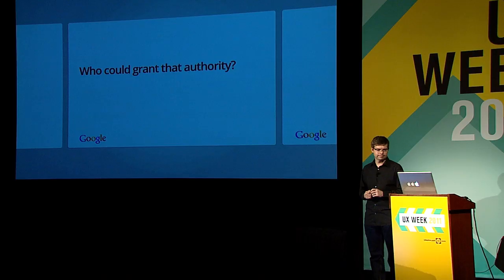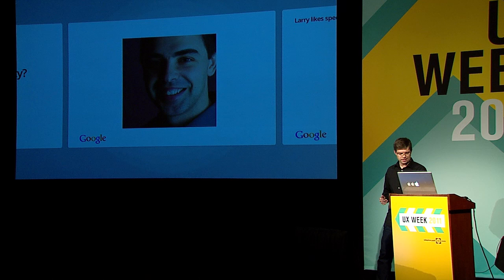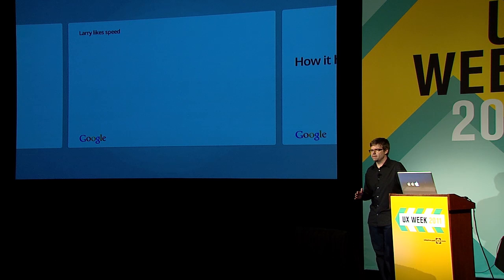We've just been given the authority to do something bold with our design. Who could have granted us that authority? Larry Page. So I'll just go through the timeline here, and you can judge for yourself. Larry likes speed. So Larry likes things to be fast.